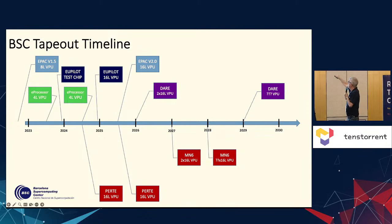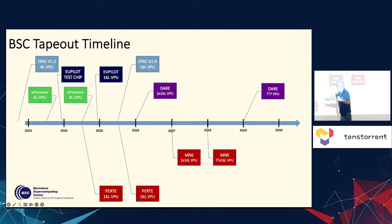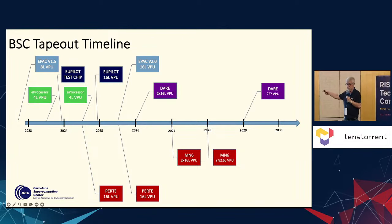We will have 2 tape outs there, and we are going to do more tape outs. These tape outs are just BSc. We have money to do these tape outs, and we would like to do them with Intel, okay? I would like to do these tape outs with Intel, very strong. I think we can get very good performance in real applications. And then we need to see how we do for the Mare Nostrum 6.